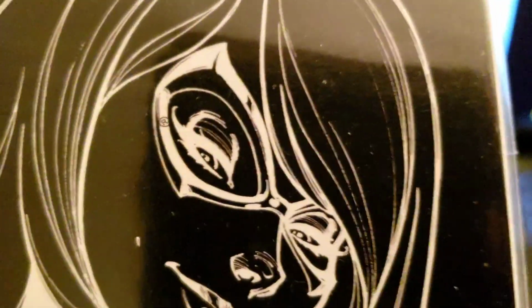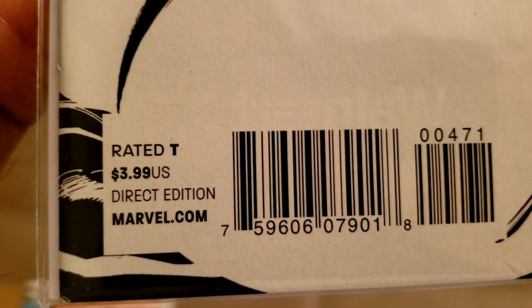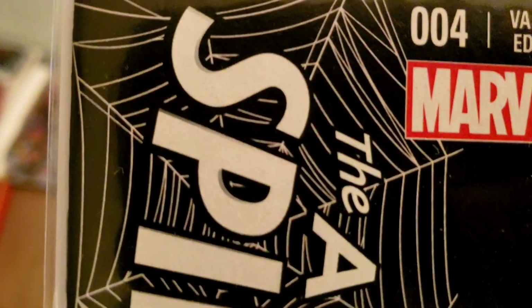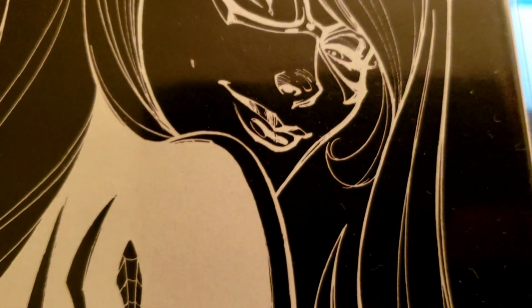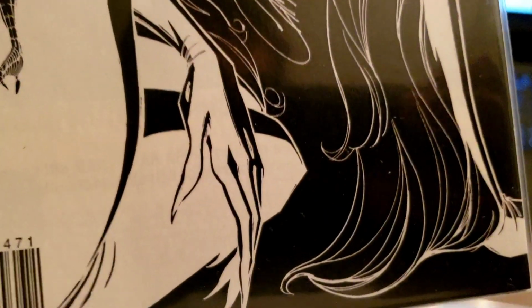But this book I'm into for $145. I just got this book, actually. That's the total price. I actually paid 98 British pounds for it, but with conversion and the shipping, it came out to $148. This is the first appearance of Cindy Moon, and this is a character that I'm speccing on.